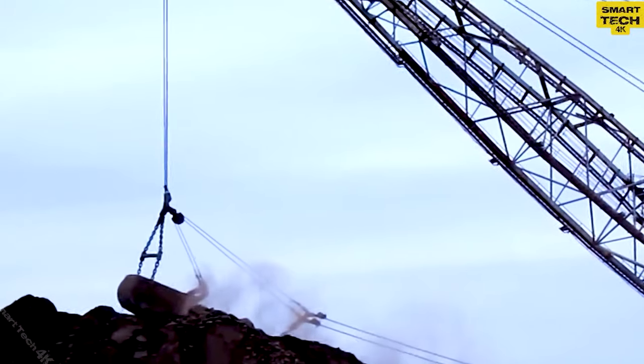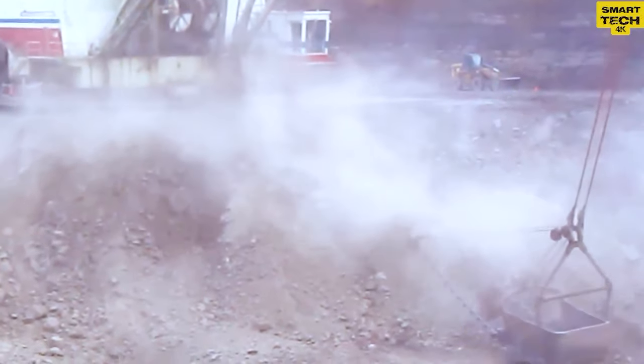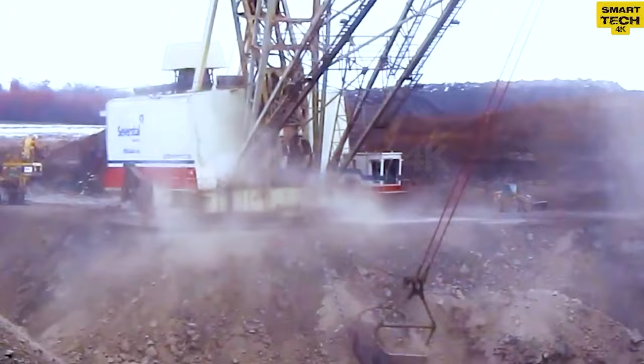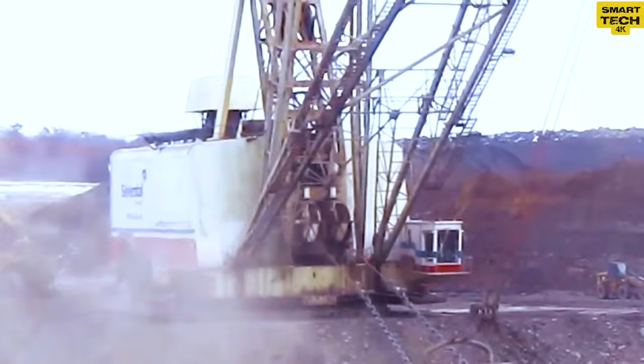Standing at 8.4 meters in height, 12.2 meters in length, and 5.2 meters in width, it features a 16-cylinder General Motors 16V149T1A engine, producing 3,500 horsepower.